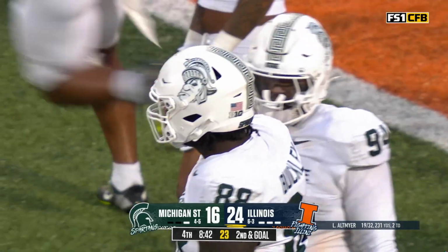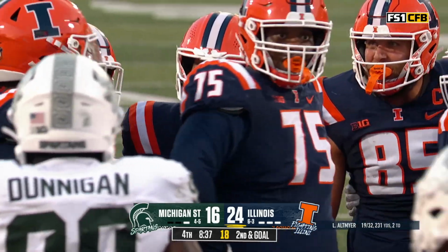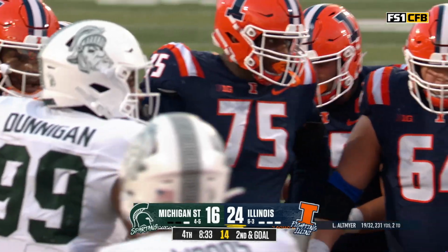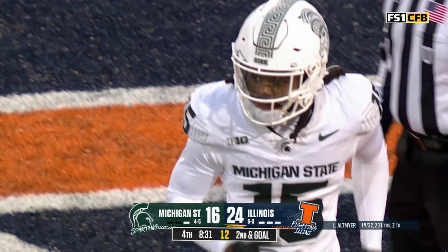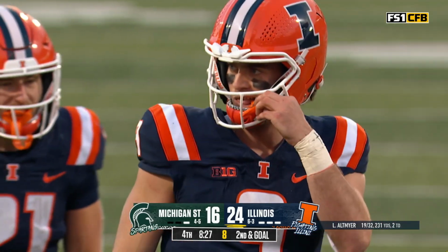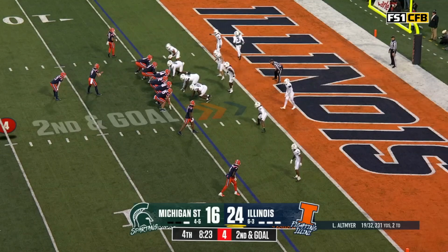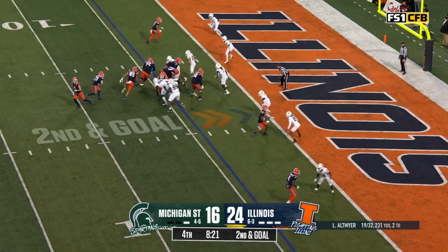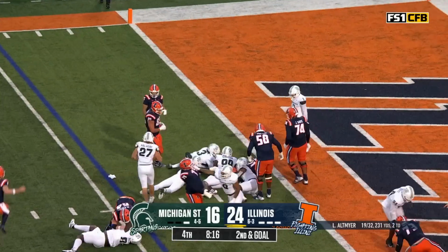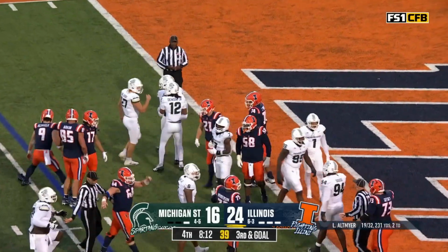Illinois, they've been able to control the clock pretty effectively here this afternoon, owning the time of possession by 4 minutes over Michigan State. Continues to tick in their favor here with 8.5 to go. 2nd down and goal. Lawfrey got a nice block along the edge, diving just shy of the goal line, marked down inside the 1.